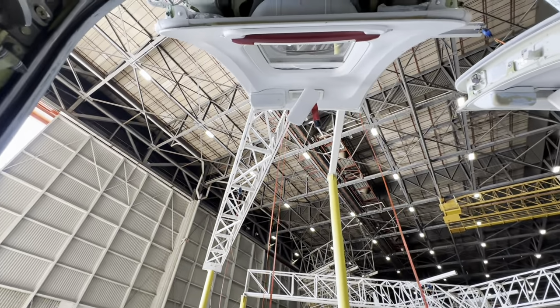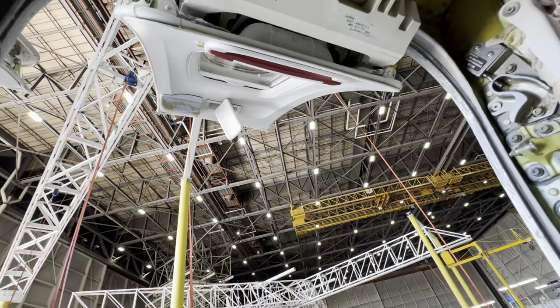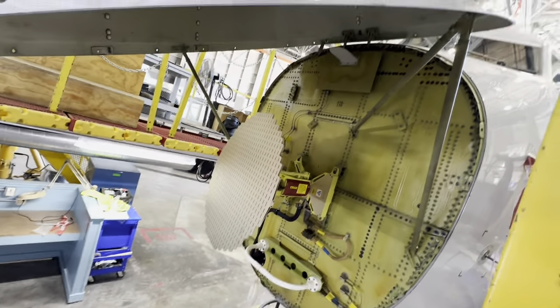But the cool part is the gutted airplane. You'll never see an airplane like this ever in your life, because this is what it looks like in a heavy overhaul facility. The airplanes will get gutted completely and put back together. This is obviously after all inspections and repairs.